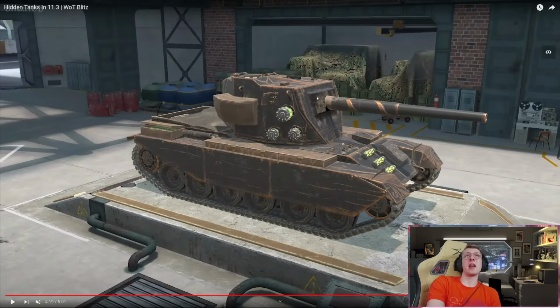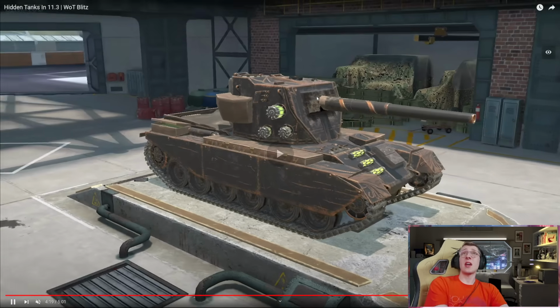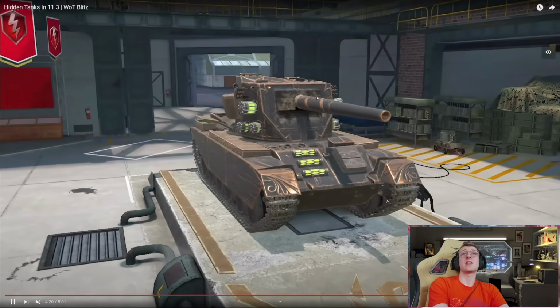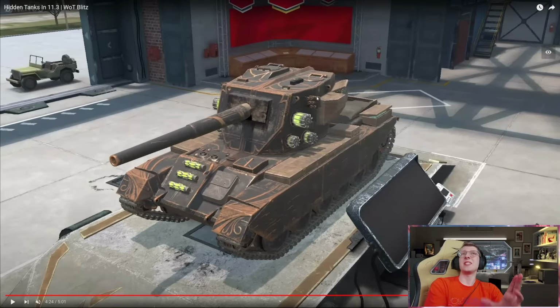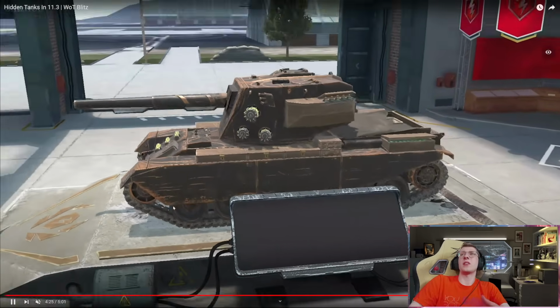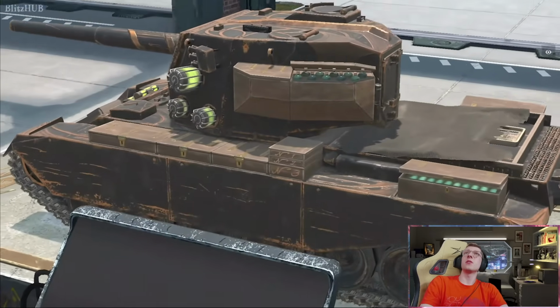Then we have the Conway camo. I really like this one. This is without PBR, but we saw a little glimpse of it with enhanced graphics in Wargaming's teaser video. This camo looks sick. I actually really like it. It's kind of got a similar style to that of the M4Yo with the radiation hazmat thing on it. I really like the designs on the front track, fenders and everything. It looks really, really cool.